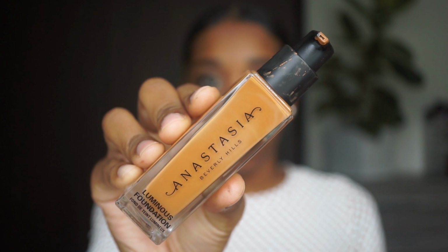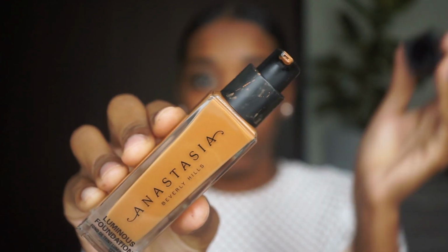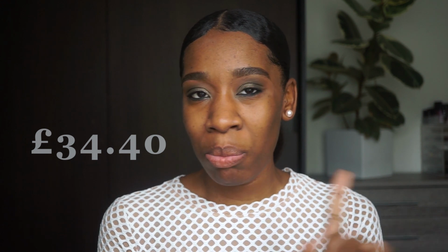It has a pump as well, and it retails for £43. However, I bought mine on Beauty Bay, and at the time there was a discount going on, 20% off, so I think I got this for 38 or maybe 34. I'll put it on the screen how much I paid for it, but it is £43.